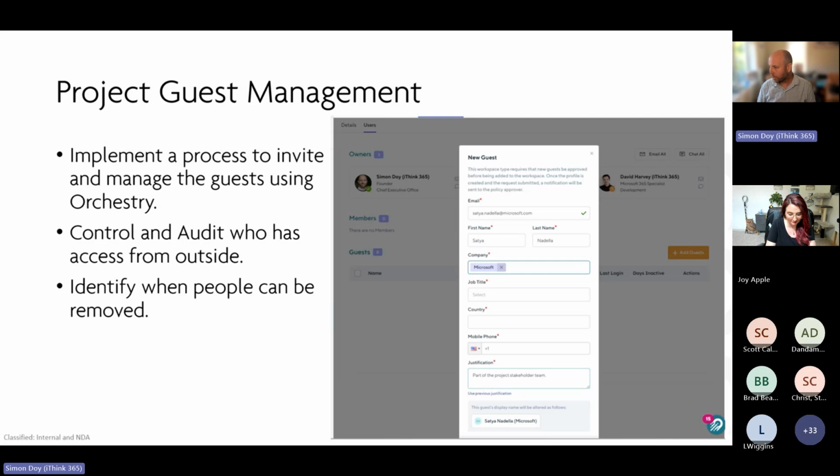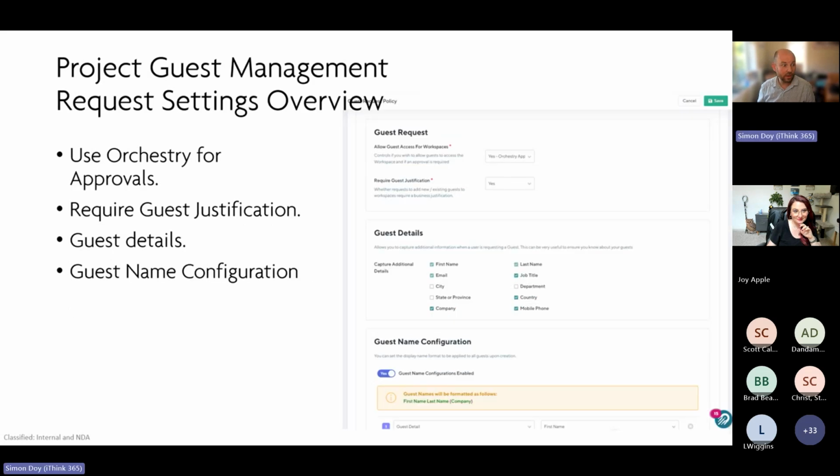One of the nice things about Orchestry is its guest management feature. I think it's really powerful, and to be honest, the best bit of it is this justification box. Just being able to see why somebody was added to the team is really important. Having guest management in place, we can control and audit who's got access from outside and whether they still need access. Most importantly, we can identify when people can be removed. You can see there that we've got Satya, who was invited into a project, and so he's part of the project team. That's just an example. If you're not using this, I hope you have Orchestry, then you will be.